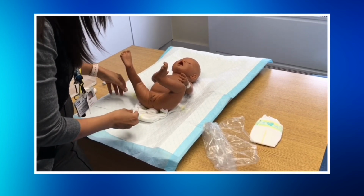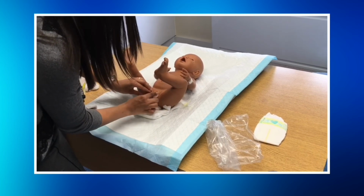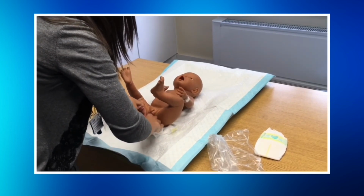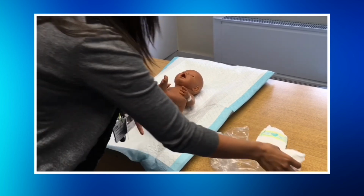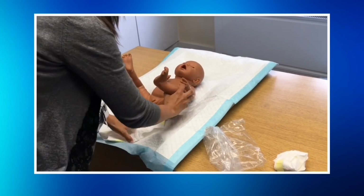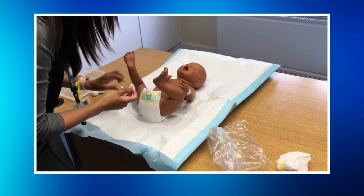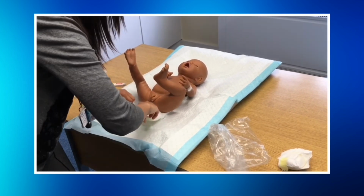Boys should be cleaned around the testicles and penis, but there's no need to pull back their foreskin. Take care not to get water or cream on the sticky tabs of the nappy, as they won't stick if you do. If your baby's cord has not fallen off yet, it is a good idea to fold your baby's nappy down so that the cord is not trapped underneath. This helps avoid getting wee or poo to the area and reduces risk of infection.